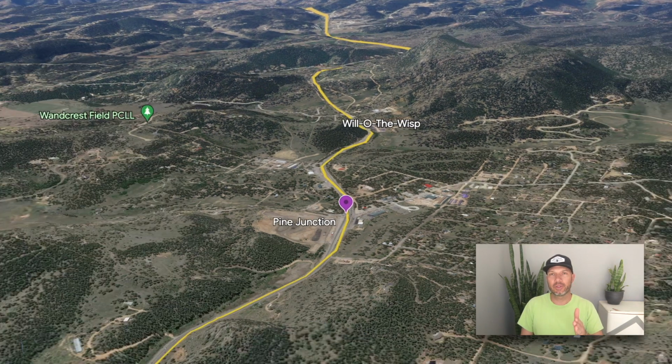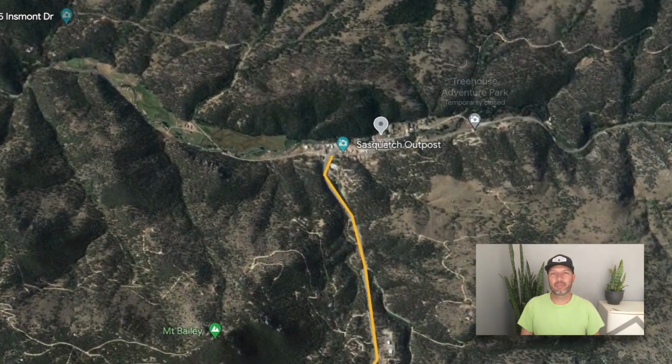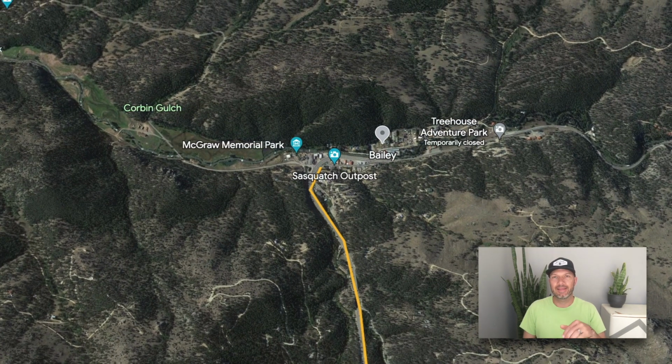If you keep going west from there on 285, your next major town is Bailey. I think that's where we'll stop, because past Bailey you aren't getting super commutable, and super commutable is probably under a 45-minute trip to Denver.